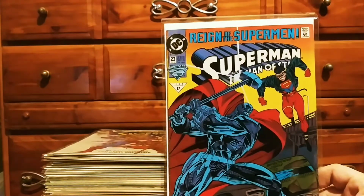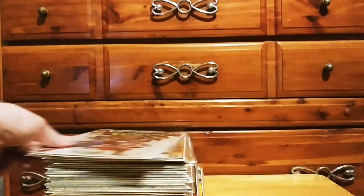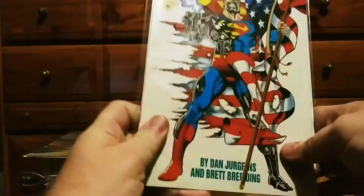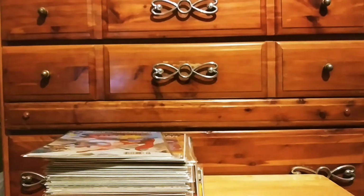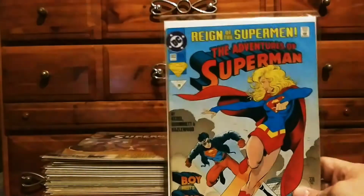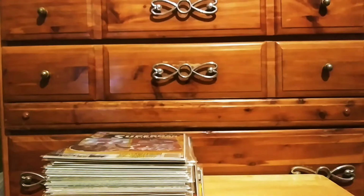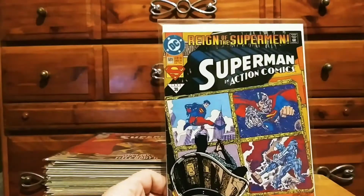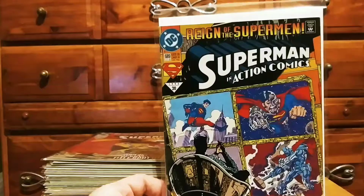We have Man of Steel issue 23. Got Superman issue 79. Adventures of Superman 502. We've got Action Comics 689. First appearance of the black suit, if I'm not mistaken.